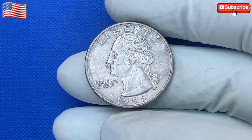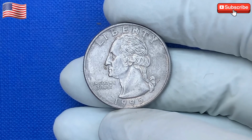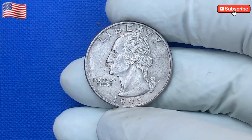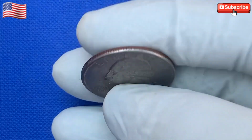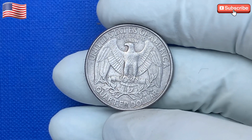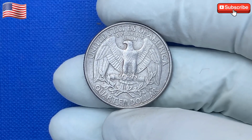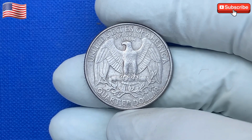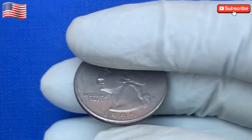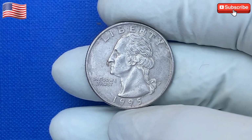Today, we have something truly special to talk about: the 1995 Washington quarter dollar. You may have a few of these quarters in your pocket or hidden away in your collection, but have you ever wondered just how much one could be worth? Prepare to be amazed as we take a deep dive into the fascinating world of this particular quarter, uncovering its history, design, and, most importantly, its potential value. By the end of this video, you might just find yourself checking your spare change with a new sense of excitement.